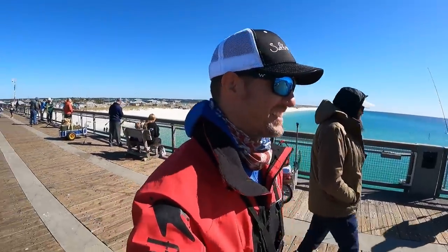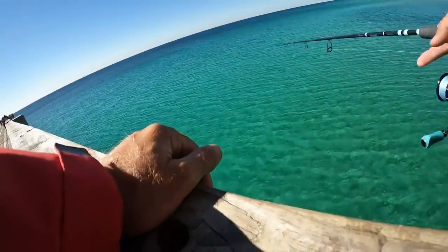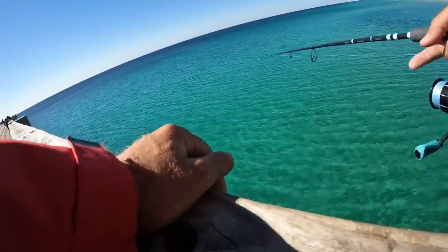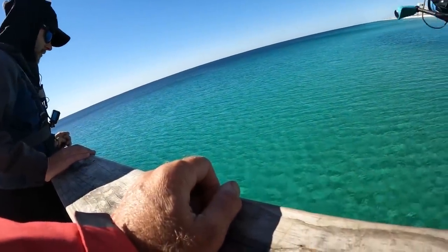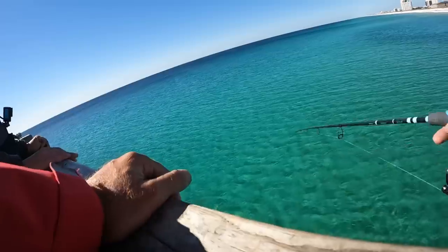Yeah. I should have stayed down here. Yeah, I know. I've got to get me another bait, all right? That was cool, getting that redfish like that. I ain't caught a redfish off the pier in a minute. They're pretty. Yeah. The last one I caught off the pier was in Sebastian Inlet. And that was a slot fish, which was cool. Yeah, he kept him.